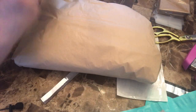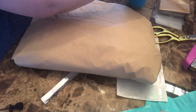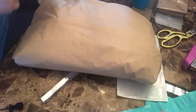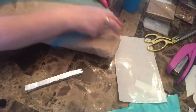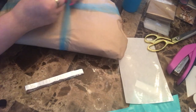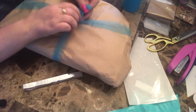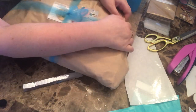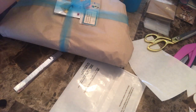Okay, and I need to get more different types of ribbon and stuff. I have a lot of Easter colored with Easter eggs and all that and flowers, but I'm going to be looking for some different types of ribbon. And I will include the earrings. And now we're all set to put it in the poly mailer.